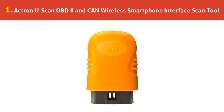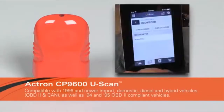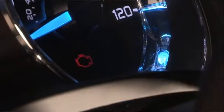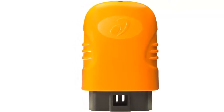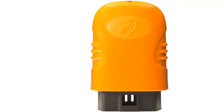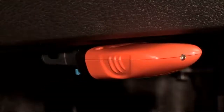Our list at number 1. Actron U-Scan OBD2 and CAN wireless smartphone interface scan tool. U-Scan provides do-it-yourselfers with access to their vehicle's diagnostics to determine the cause of check engine, ABS, and airbag lights, all with a simple plug-in tool and smartphone app. Simply plug the adapter into your vehicle and, using your Android or Apple smartphone, read the definitions for the diagnostic trouble codes, DTCs, that caused the check engine light to illuminate.